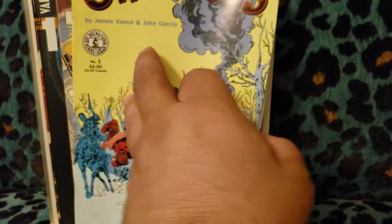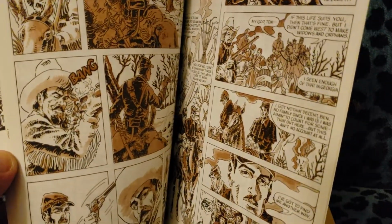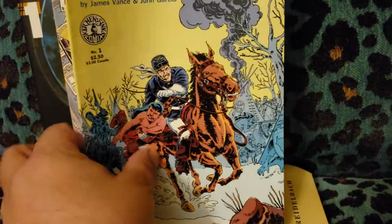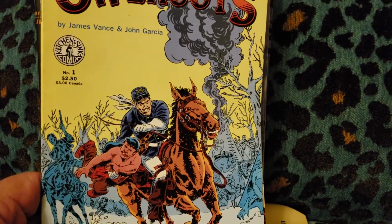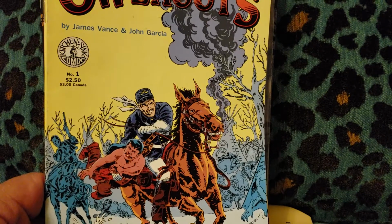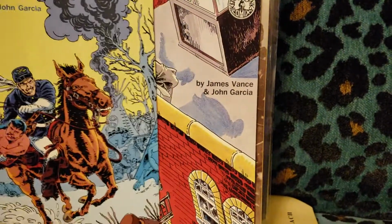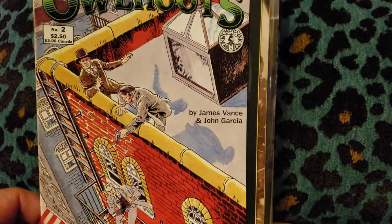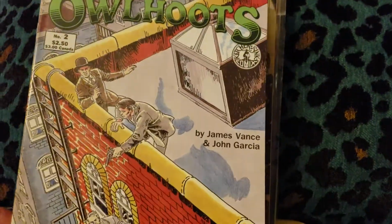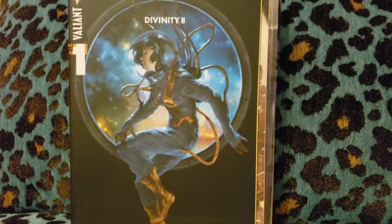I can only say that inside, though, the artwork is really good. It's that sepia tone, very, very competent. I'm not sure if John Garcia was the artist per se, but that's usually how they do it. Writer then artist. So I just know that was really cool for kind of an indie book guy like me, Owl Hoots. So I'm pretty interested in reading that.